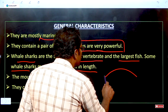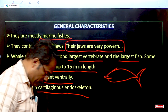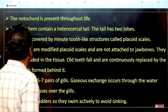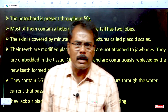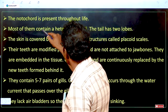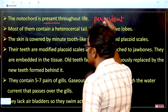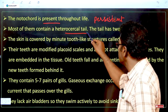Suppose this is a fish, so the mouth is located on the ventral side. Then they contain a cartilaginous endoskeleton. Coming to the next characteristic, the notochord is permanent throughout their life. So that is called persistent in their life. In other words, it is also called persistent or permanent, and most of them contain a heterocercal tail.